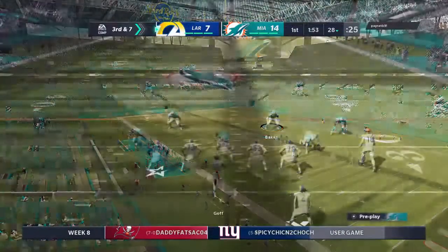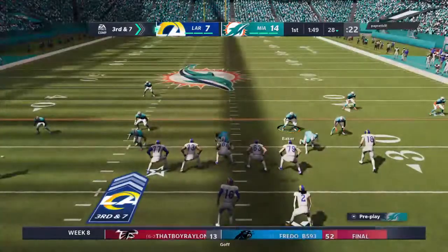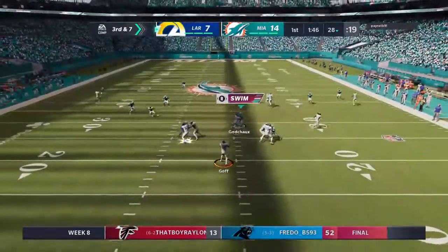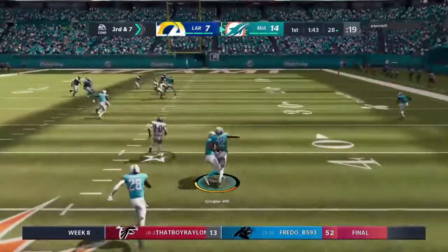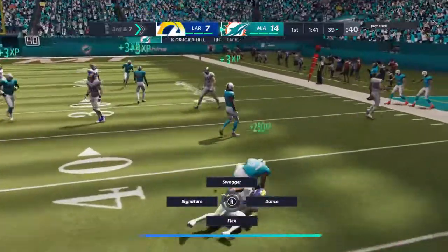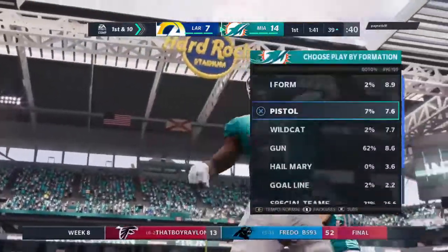And it's 3rd. And it looks like we've got a dime set here defensively. 6 DBs in the game. Out of the gun. Goff. Into double coverage, and it's intercepted. Picked off right around the 43. And his guys are going to take over at the 39-yard line.